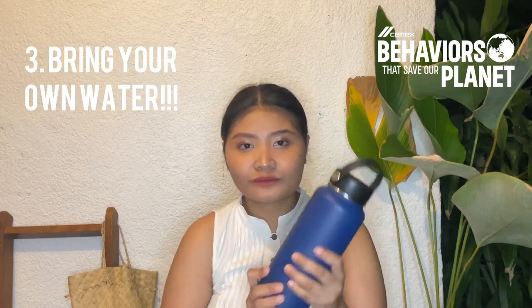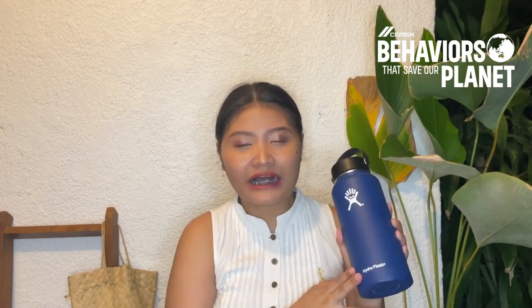Now, we're down to number 3. Number 3 is bring your own water bottle. I use this one whenever I go out, and this is a Hydro Flask. I think that it's really beneficial, especially when you go out. Kasi, honestly, buying water from outside is really expensive. Isip nyo, like, 500 ml costs like 30 pesos, when in reality, 1 gallon is just 30 pesos. And it doesn't only reduce our plastic waste, but it's also sustainable for our costing.